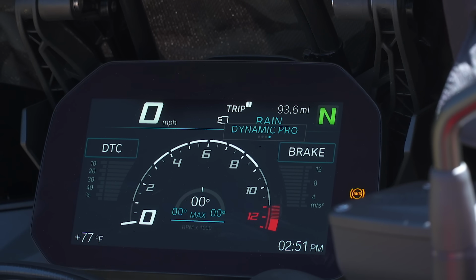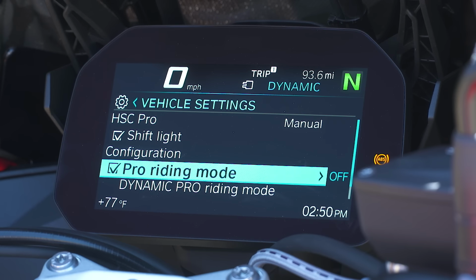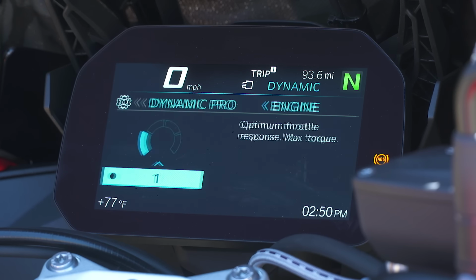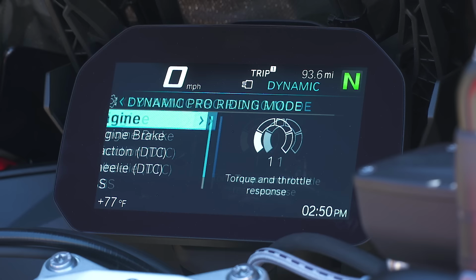We were riding mainly in the Dynamic Pro mode. Dynamic Pro mode allows you to adjust traction control, wheelie control, ABS, engine brake control. It lets you adjust all of these features independently of one another.